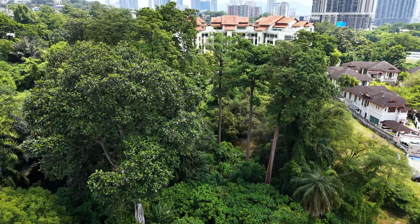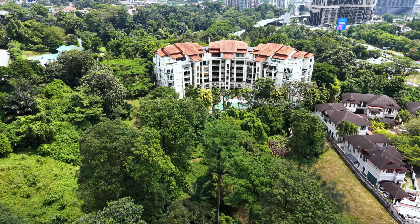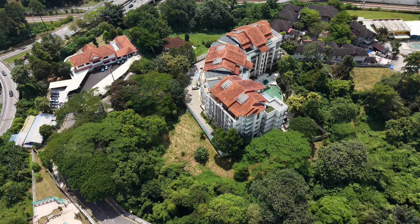Now, at first glance, nothing about this building screams 2.4 million. But once you understand the location, the scarcity, and the type of buyer it attracts, the story changes completely, my dear friends. Now, this is Sutera Bukit Tunku, a freehold condominium completed almost 2 decades ago.